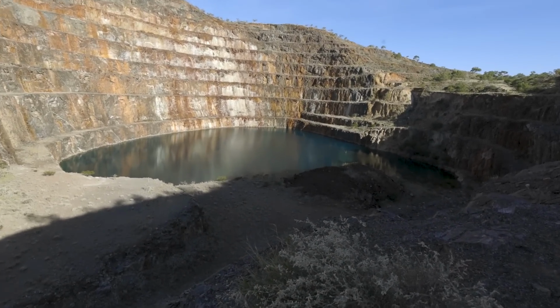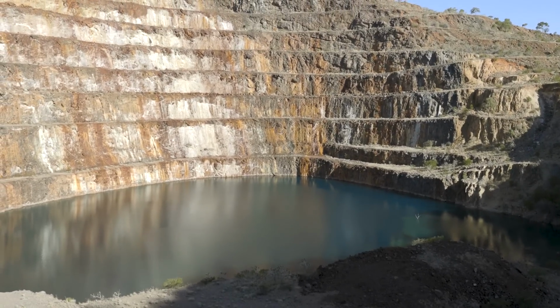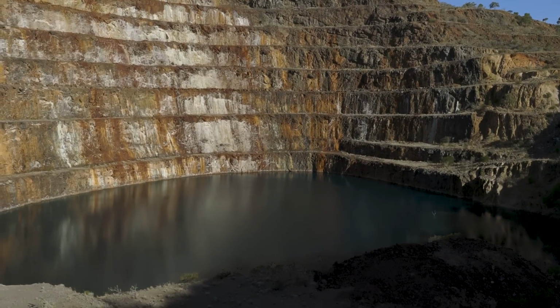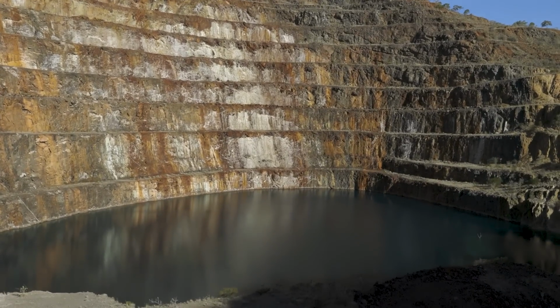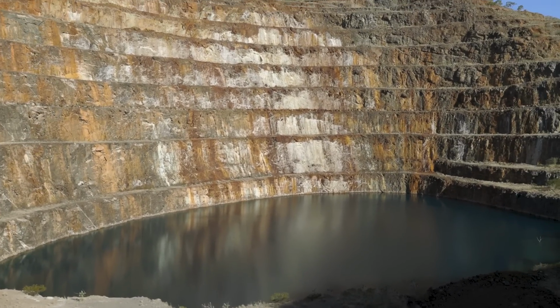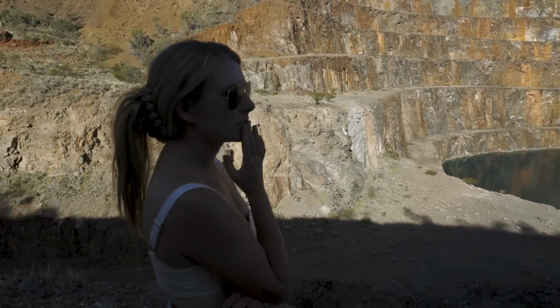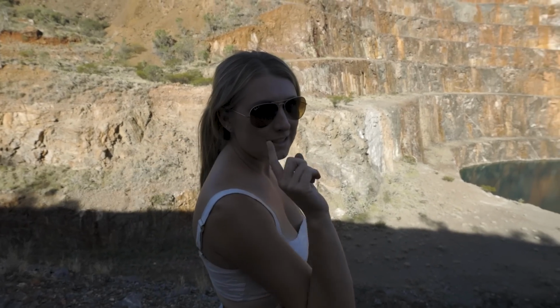And the colour of this water, I'm trying to muck around with the brightness and the coolness just to actually get the colour. It might come through later on, but oh my goodness. Absolutely awesome. What do you reckon? We go back to the ute, get some firewood, and let's go cook on the fire.